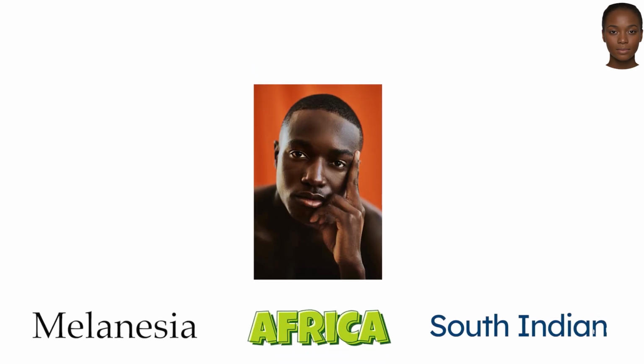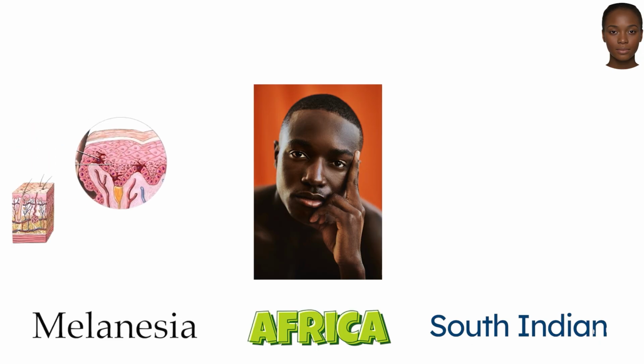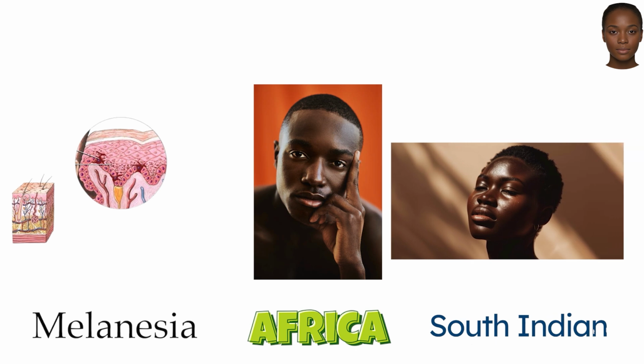Deep brown skin, rich brown to dark chocolate tones. Deep brown skin, common in sub-Saharan Africa, parts of South India, Melanesia, and among diasporic populations worldwide, contains very high concentrations of eumelanin. This pigmentation offers some of the strongest natural UV protection found in humanity.